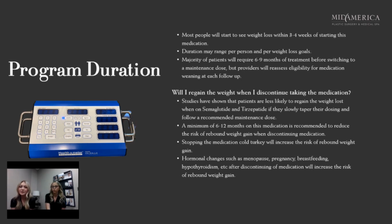So, we keep in mind, we tell people as they're getting off this medication, if and when you do need to be put back on this medication temporarily, or if we need to put you on a maintenance dose to prevent some of those things from exacerbating that weight gain, we can definitely do so. But ultimately, to answer this question, because we get asked it all the time, we have lots of things that we can do to minimize the risk of having that rebound weight gain as long as you follow those recommendations.